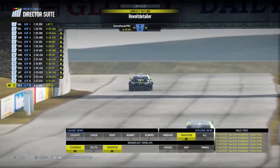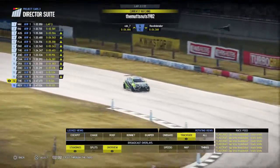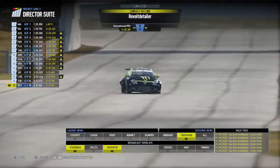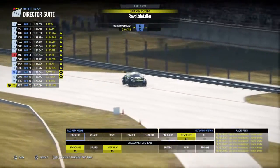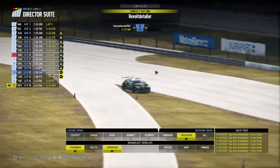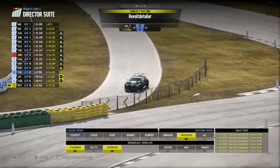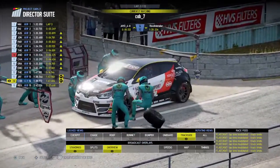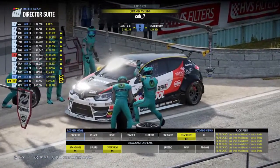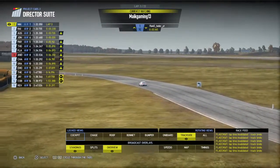It's Revolt Detailer again. Oh, he's just not having a good night. And it looks like the Mutts Nuts was involved as well. And it just looks like it's not Revolt Detailer's night, unfortunately. And he's definitely going to need some snow foam for that car. So Jay and Cobb headed into their pit boxes now, and they're going to come out obviously towards the back of the grid.